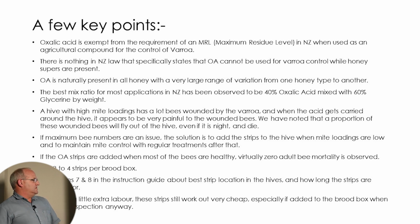A hive with high mite loadings and lots of wounded bees, we've talked about that. You'll get some bee mortality. They do bounce back quick, but in the first few weeks you will get bee numbers reducing before they build up again. If maximum bee numbers are the issue, like spring build-up, it's best to add the strips to the hive when mite loadings are low to maintain mite control with regular treatments after that. If you keep putting strips in when the bees are healthy, you get virtually zero bee mortality.